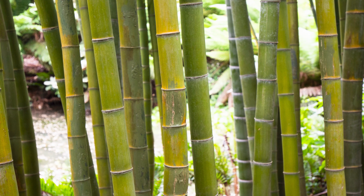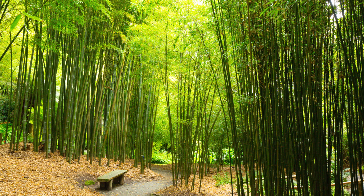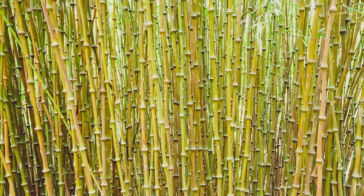They're an essential part of my exotic garden. They're evergreen, they've got a great sort of structural presence, really tall, they change the feel of a space, and I just love all the different colours and clump varieties.